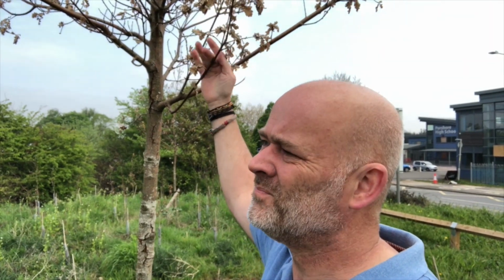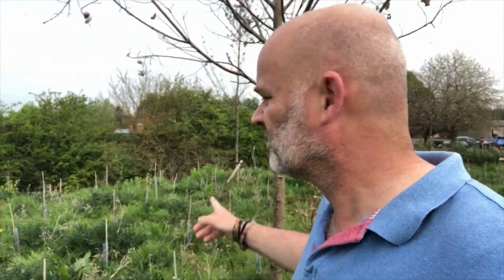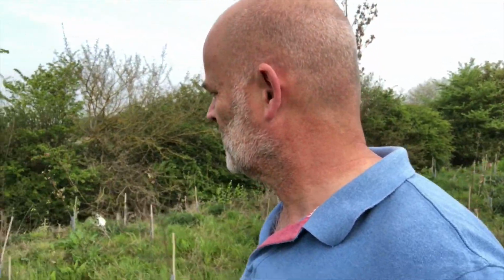This one here, dead. This one here, dead. The two behind me, dead. Got quite a few whips being planted. No signs of mulch, reasonably good staking. These limes are clinging on, just coming out into leaf.